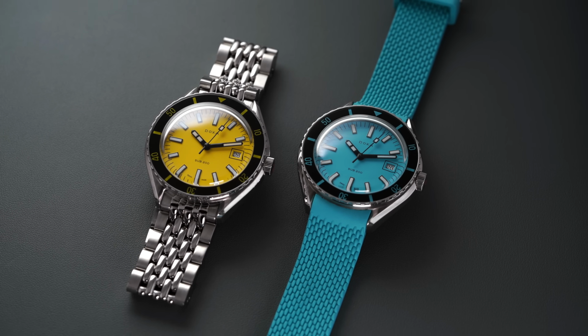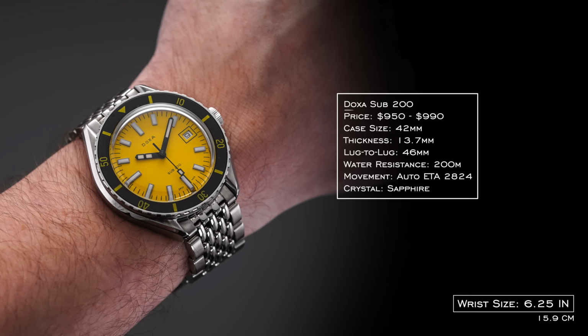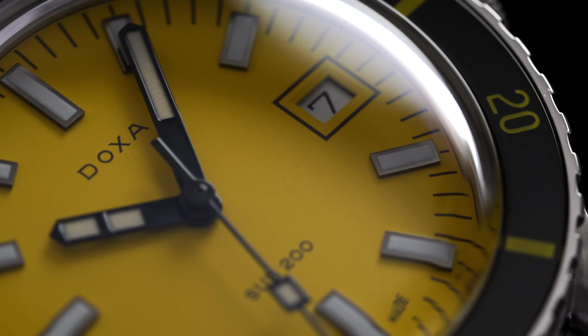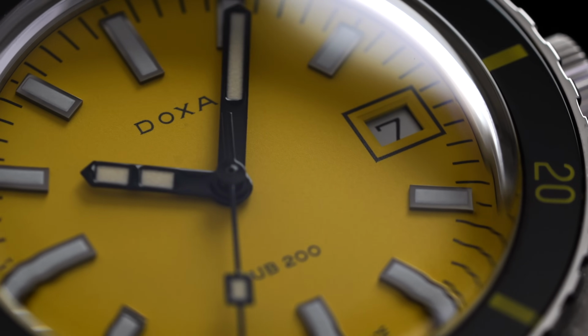Both are pretty solid. 42 millimeter case with a 46 millimeter lug to lug. These wear like a 40 and a half millimeter case when strapped onto the wrist. Thickness of 13.7 millimeters. So not the thinnest watches in the world, but still pretty well done. 200 meters of water resistance at a caliber on the inside.